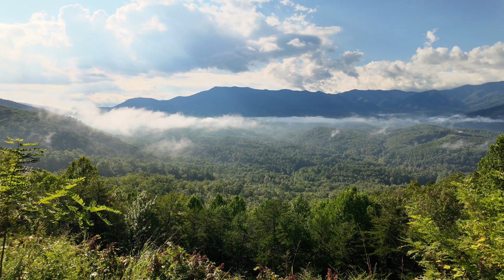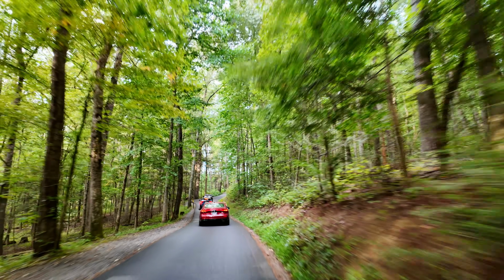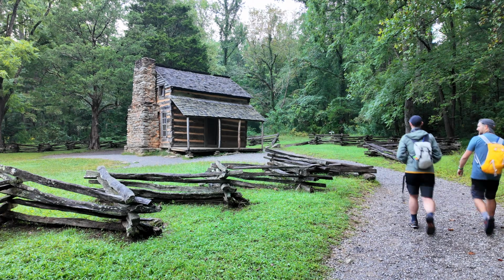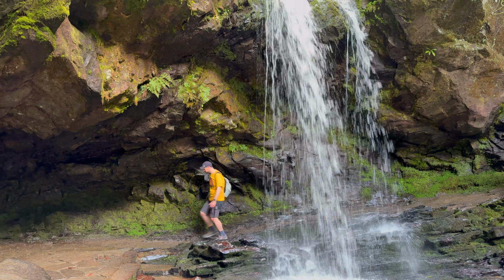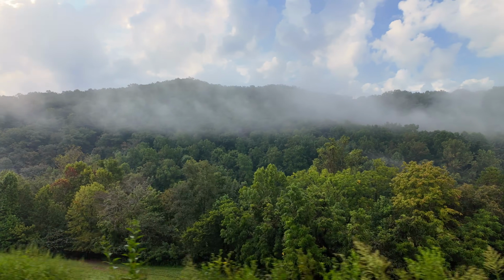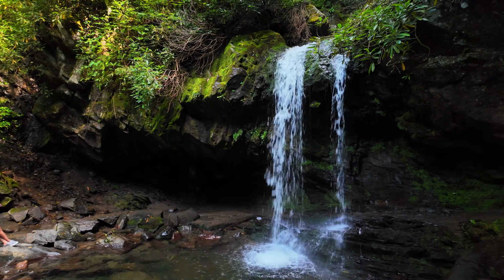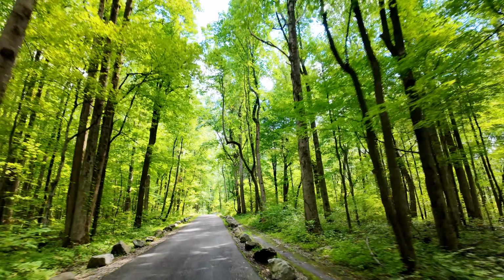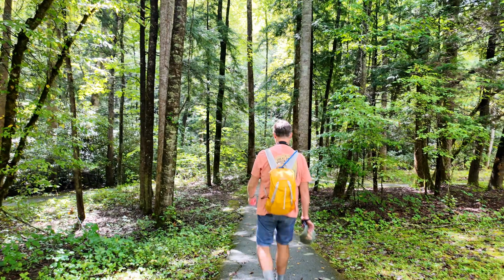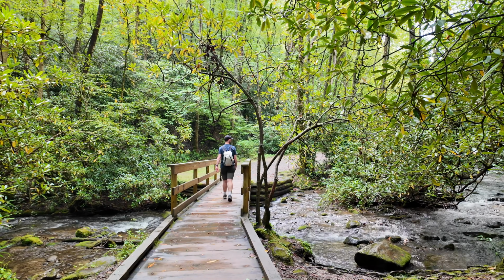Great Smoky Mountains National Park is America's most visited national park, attracting millions of visitors every year. So, during our trip through Tennessee and North Carolina, we set out to discover what makes the Smokies so special. Between the mountains, scenic drives, historic homesteads, wildlife, waterfalls, and some very unpredictable but atmospheric weather, we quickly learned why so many people love this place. In fact, we are already planning a return trip.